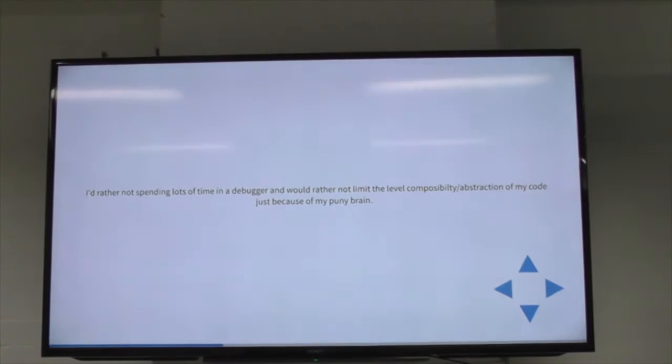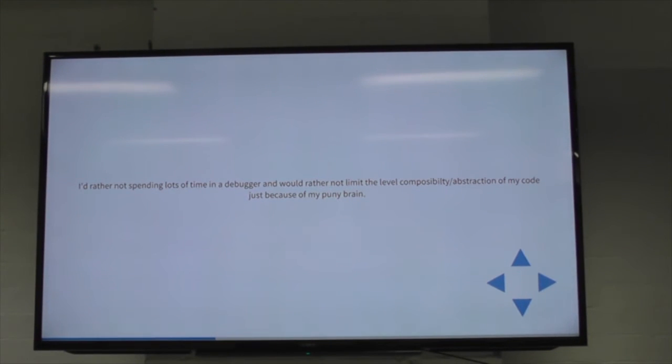And my brain is pretty puny, so I don't want to spend unnecessary time in a debugger or limit the expressibility and abstraction of my code just to deal with the fact that I'm not the smartest person in the world. I don't want to have to deal with that.